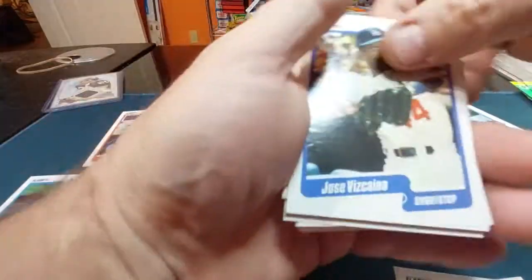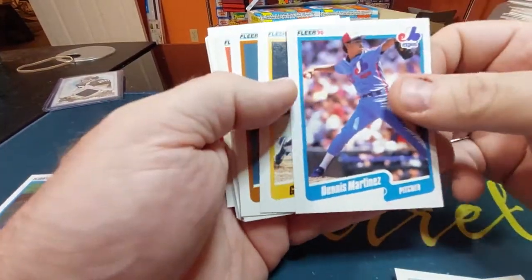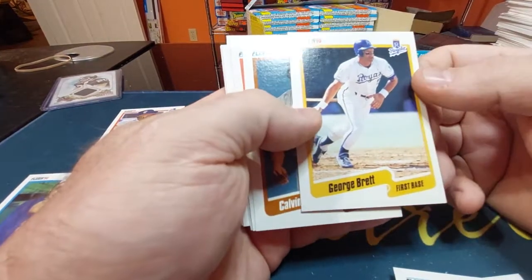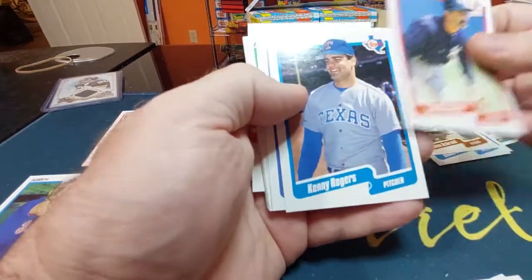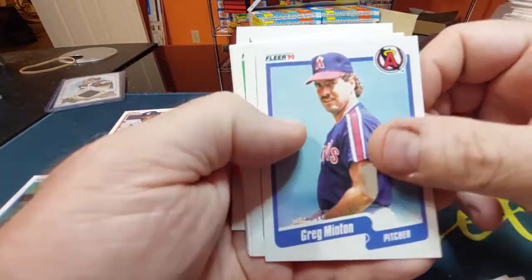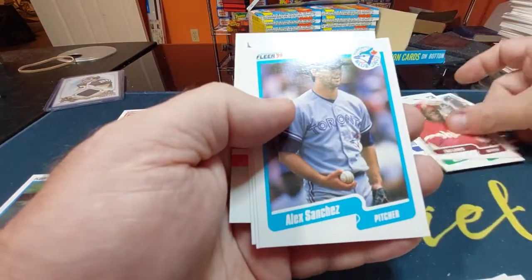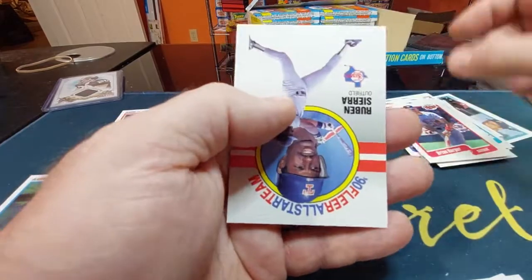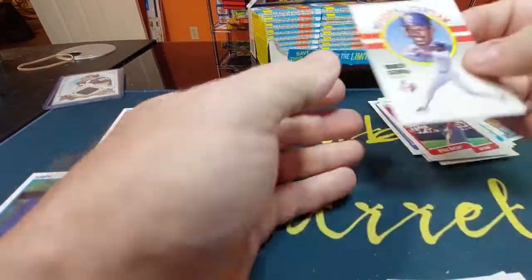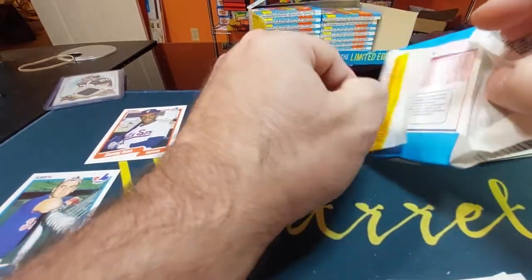Yep, I had him right the first time. Dennis Martinez, really good pitcher. George Brett, great player. It's off center there, but Hall of Famer. Manny Lee. Alice Sanchez. Ruben Sierra. Now we get on the second half of this.